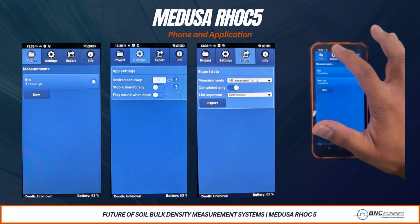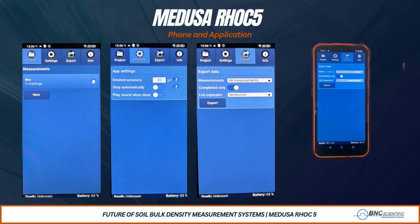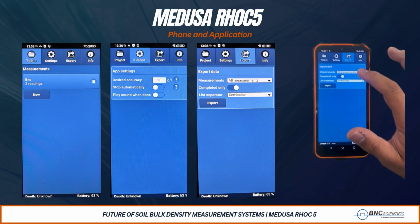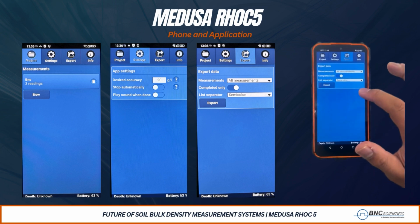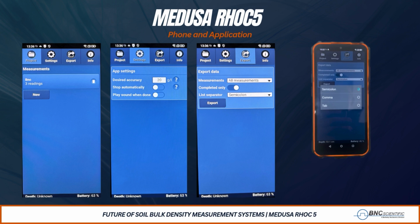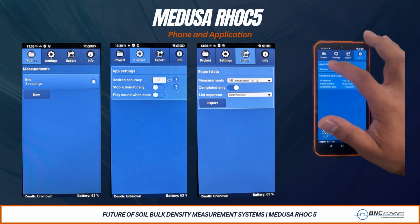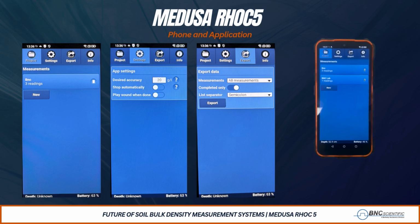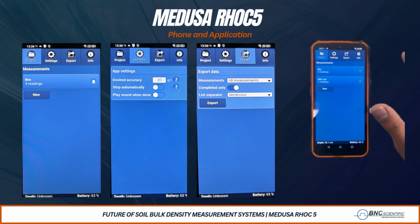The app is already pre-installed. You connect it via Wi-Fi. You turn it on, and then you can see the projects, the settings. You could export files, and then the measurements, which will include, like we discussed, the moisture, the depth, and all the information that you need for bulk density measurements. And all of them will be in there.